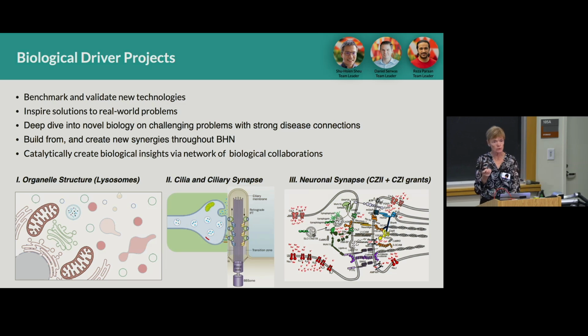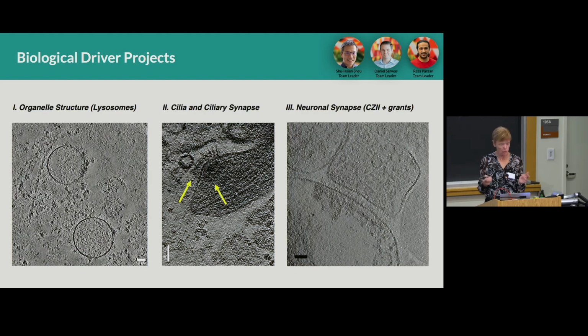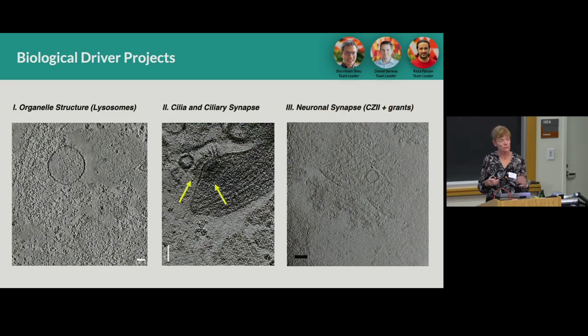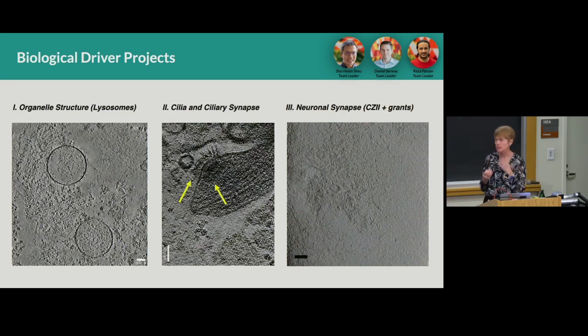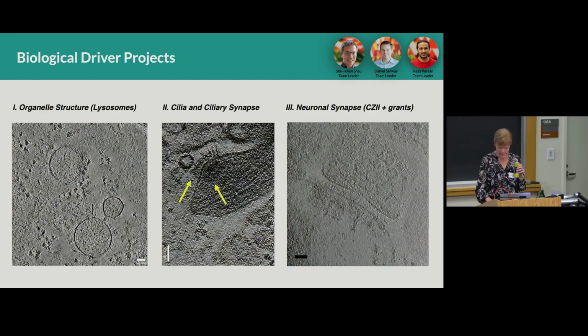And all 3 of those projects are in active development at the Institute, and we collect lots and lots of tomograms for them, and we make those tomograms available on the web portal, on the data portal, as soon as we can. So anybody who has an interest in these topics may go and take that data and analyze it if they wish.